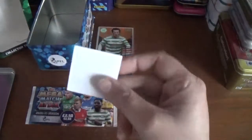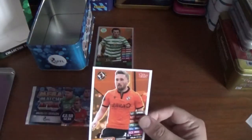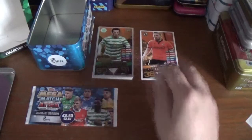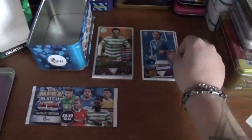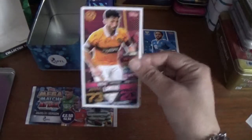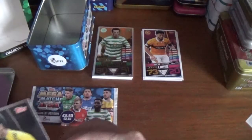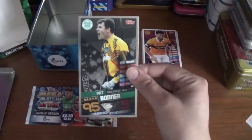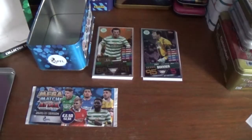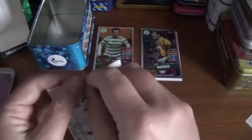So we get a security tag to start off, and then we have Nicky Clark of Dundee United, Martin Boyle of Hibernian, Craig Conway of St Johnstone, Ricky Lamie or Lammy of Motherwell, and we finish with an insert of a legend for the former Celtic goalkeeper from many moons ago, Pat Bonner, also the Republic of Ireland goalkeeper of the past. And the second one and final pack of the opening.